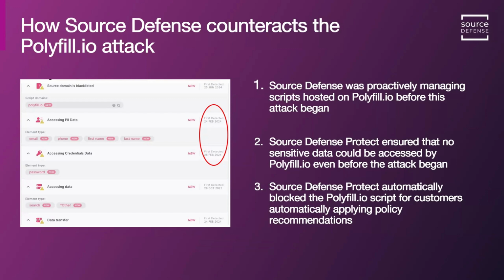And so as a result, a more active script management system, like what Source Defense provides, or some other technique, if that's possible, would thwart this in a successful way, whereas other techniques, in my opinion, would be much less successful doing that. The other thing that I would point out here is that we did notice this.